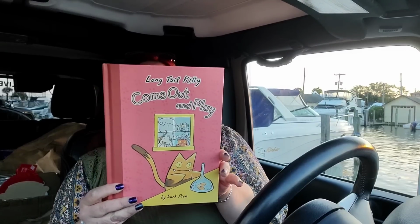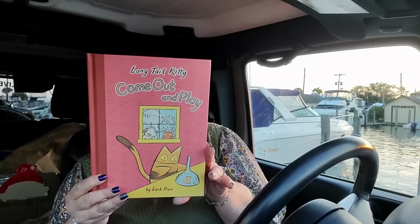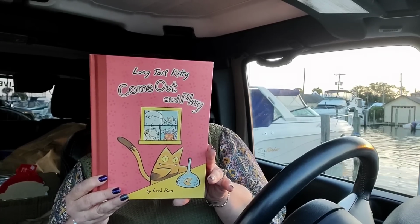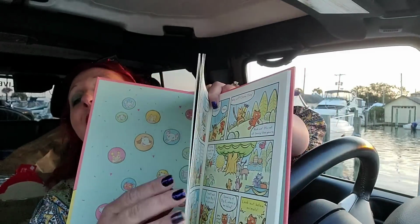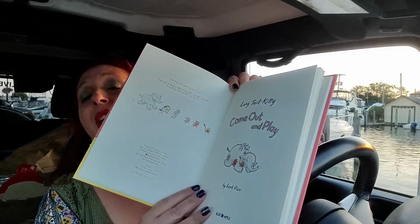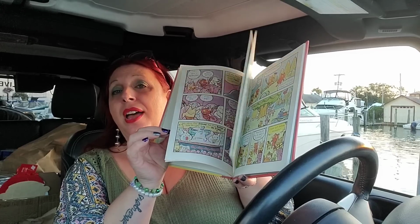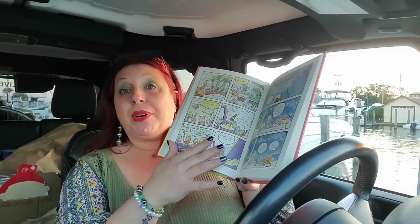It says, Longtail Kitty is a chubby little cat and the subject of 2 books, Longtail Kitty and Longtail Kitty Come Out and Play. And when you look inside, it's like a comic book, but it's really, really cute. Kids are going to get a huge kick out of this book. Really gorgeous artwork. Some kids only like to read books done in the comic book style, so I know that will appeal to lots of children.